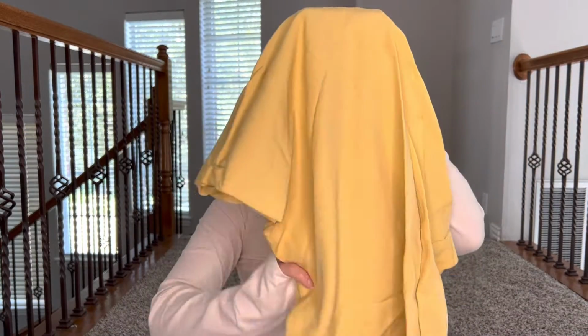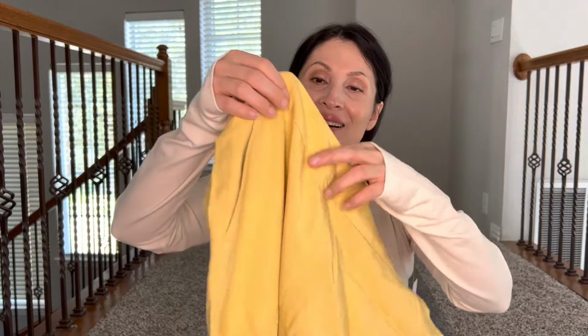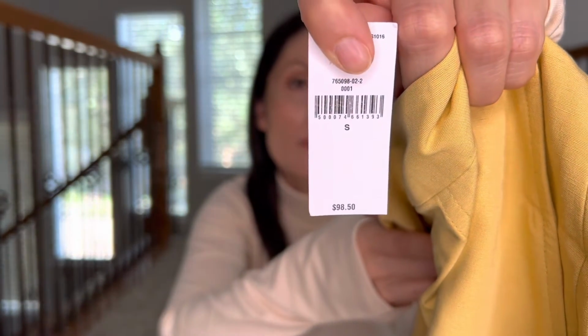Let's go to the next. This is another pant, and it's another yellow. I bought this because they were on sale during the tax-free weekend here in Texas. Oh my God, this fabric is so fresh. This is a small. If it's in letters, I'm a small at Banana. If it's with numbers, I'm a 4 right now.